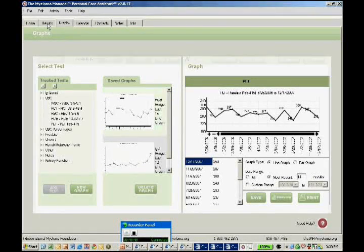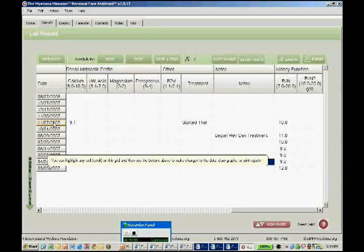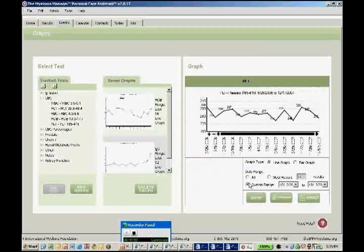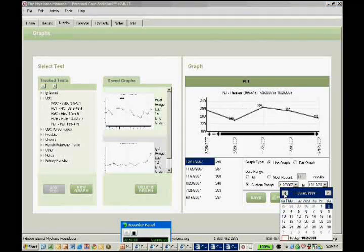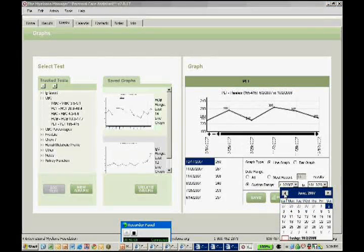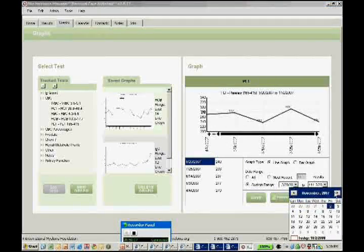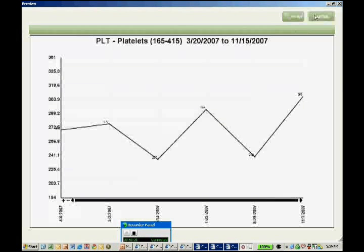I'm going to have to see where those notes are. They're from March to November of 2007. So let's say I'm going to plot this data from March to November of 2007. So let me go back to 2007, and November 2007. Okay. And preview the graph. So now I've got these platelets plotted there.